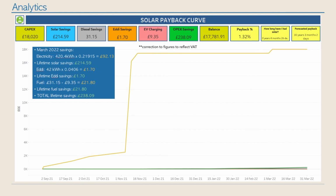Okay, and so there's some changes in the calculation for solar. There's some small changes on the cost of charging the EV car, etc., etc. But hopefully that calculation is going to be right going forward. But okay, this is where we are for the month of March.